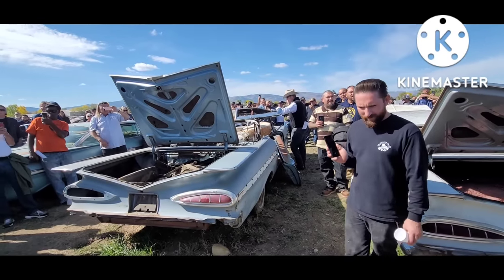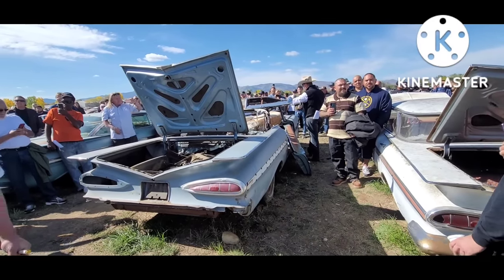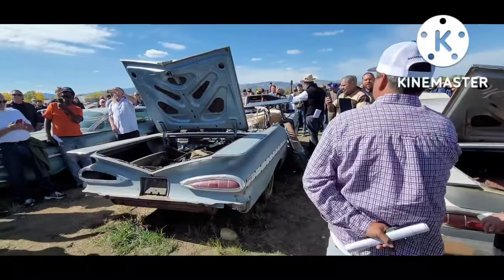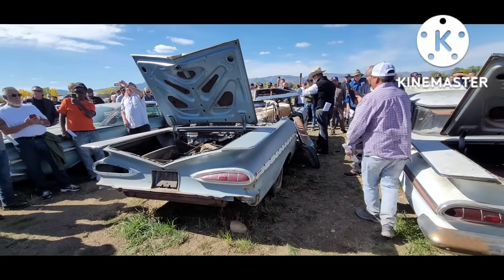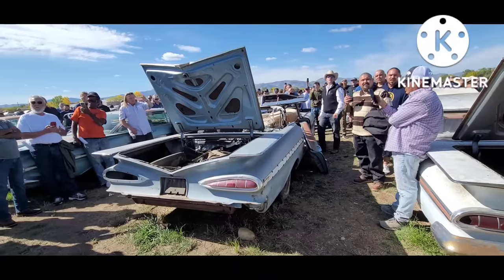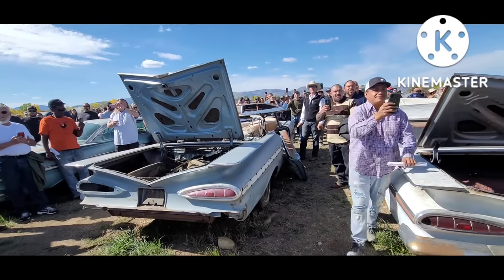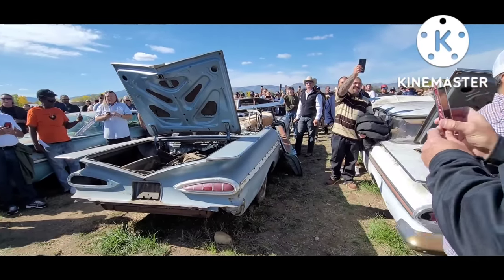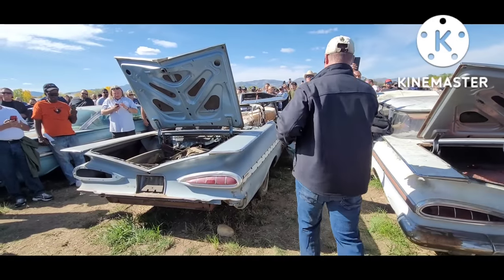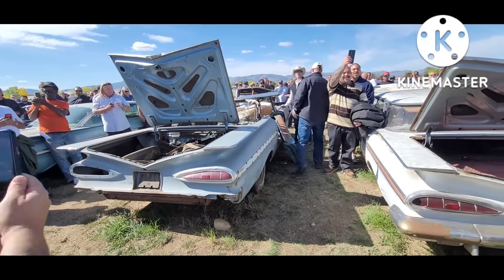This 300-car collection drew bidders from all over the country, including Wyoming, Kansas, Iowa, New Mexico, Arizona, California, and Washington. The stars of the show were the 1959 Chevy Impala convertibles, which sold for $65,000 and $88,000, plus the premiums.